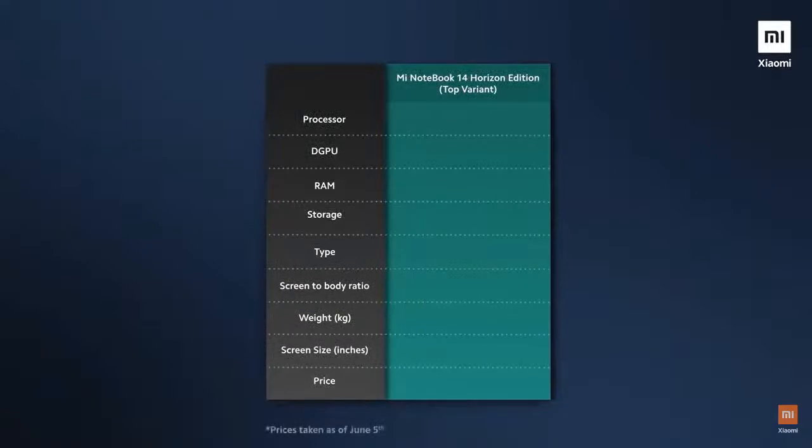Now let's talk about my personal favorite, the amazing flagship Mi Notebook 14 Horizon Edition. It's probably the most beautiful laptop in the world with its super thin and light design. It is 17.15 mm thin and it weighs only 1.35 kgs. It has one of the highest screen to body ratio at 91%. It comes with 8 GB of DDR4 RAM and 512 GB of NVMe SSD storage. It is being launched in two different variants with Intel's i5 10th generation processor and Intel's i7 10th generation processor. And this is one of the first laptops to come with NVIDIA's MX350 graphic card. So an incredible flagship device.